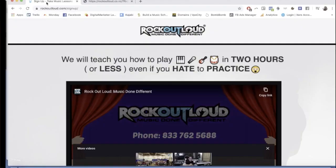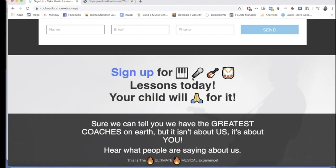Third one is just the importance, and you can see it from this website, of getting professional photos and videos. And so on this original page you can see here there's no great photos, and so there's nothing that really shows what it is like learning at this music school, Rock Out Loud. So we said, hey, you need to spend a bit of money. Go get a photographer.